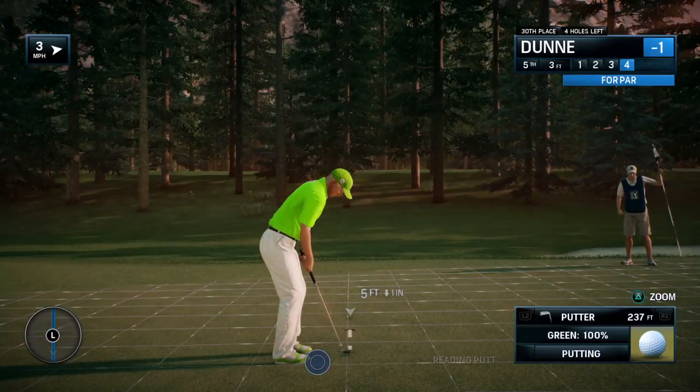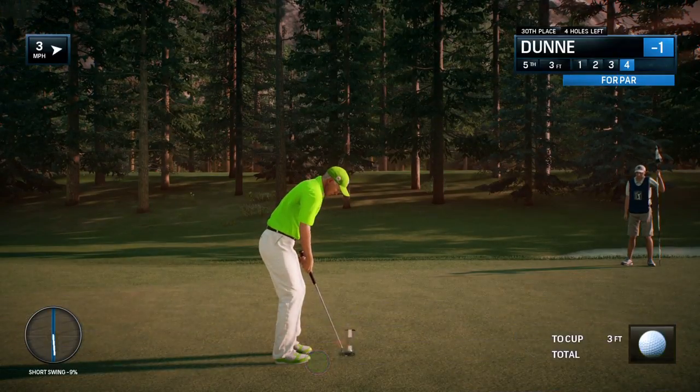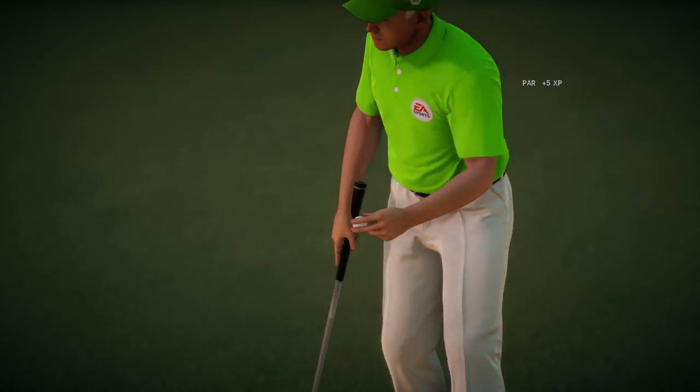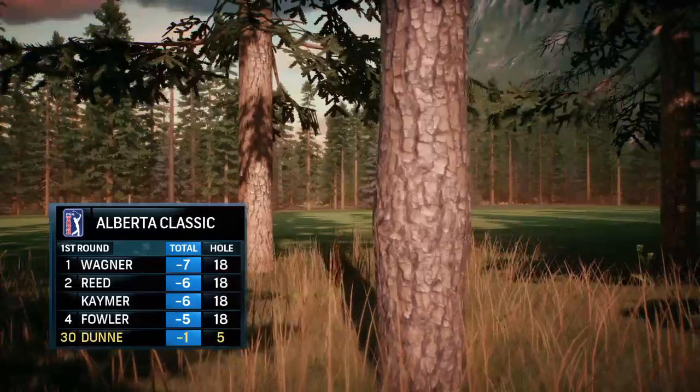A makeable putt right here. He is currently sitting at one under par. Frank, that's a par, and onward we go.